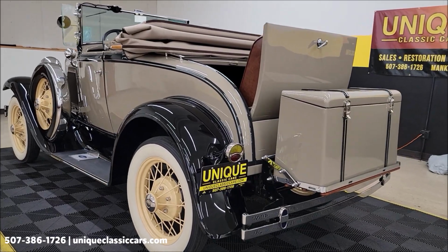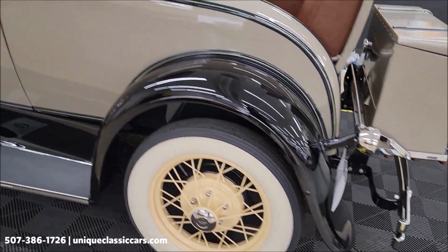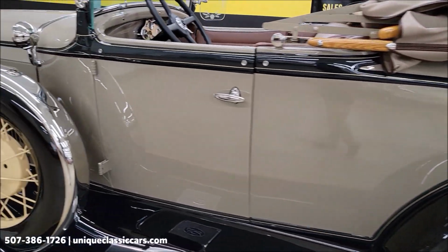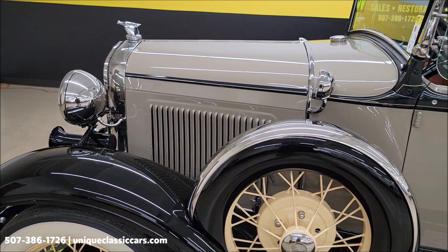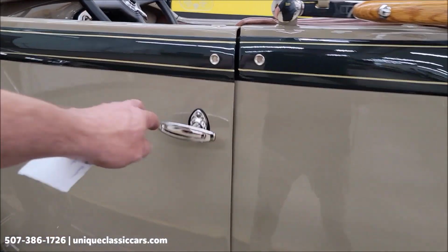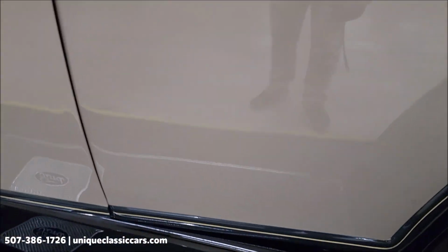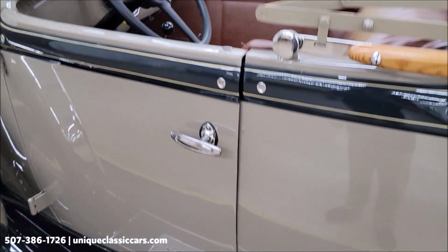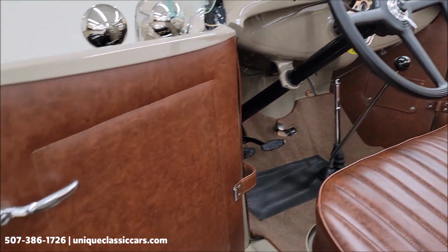Coming around to the driver's side, and you can see how nice this paint is all the way around the car, which you'd expect with a quality restoration. Approximately 450 miles on it since that was done. Go nicely, this door fits and closes. All right, take a look at this interior.